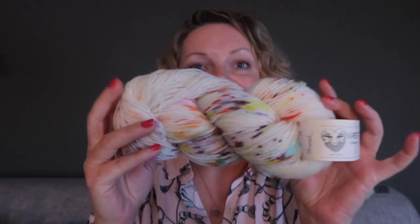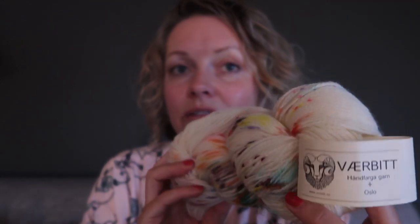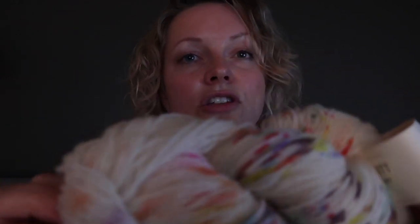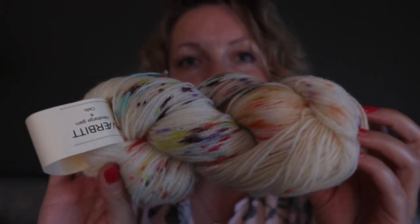And I need to show you this beautifulness. It's my very first hank of Værbit yarn, and Værbit is a Norwegian hand dyer located in Oslo. This is Hillesvåg Ask, which is a sport weight yarn, 315 meters per 100 gram. And it's 100% wool from Norwegian hvit sau, which is white sheep. And this colorway is called Strøssel, and Strøssel is sprinkles in English. To combine this with some neutral yarn, I'm not sure yet what I will combine it with, but either white like Vigdis or maybe grey or something else. I will figure that out.